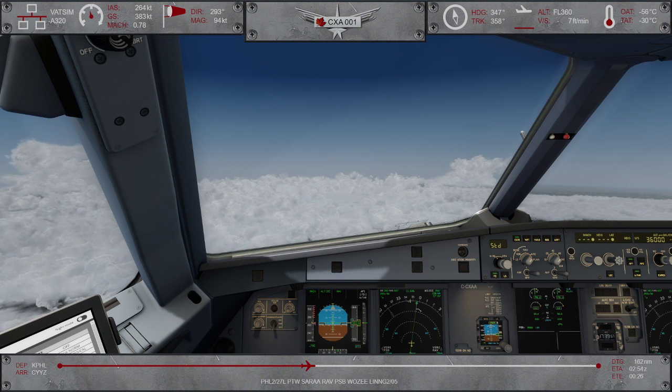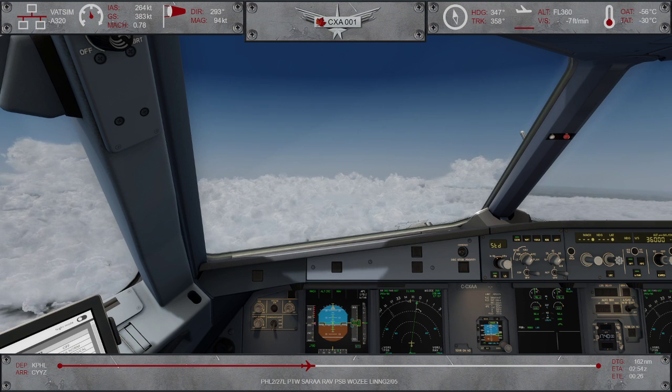Cleveland 7, United 121 is at the ramp. Appreciate your help. See you. Have a good night.